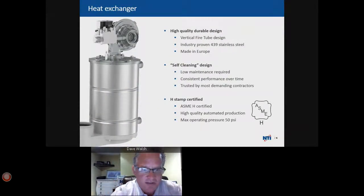So let's start with the heat exchanger. With the FTV, we continue to expand our fire tube offering. So it's a high quality design. It is a different heat exchanger than the one in the TFT and the VMAX. It's a new fire tube heat exchanger for us, but it's still a high quality design.